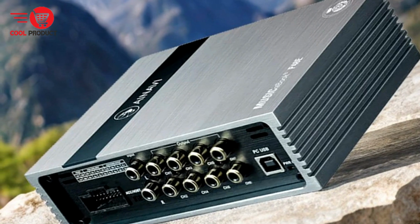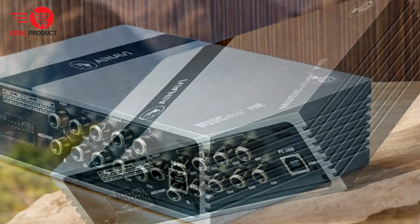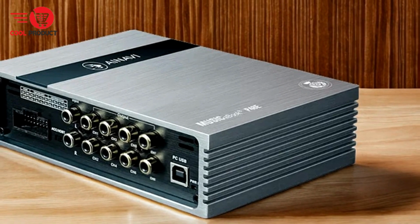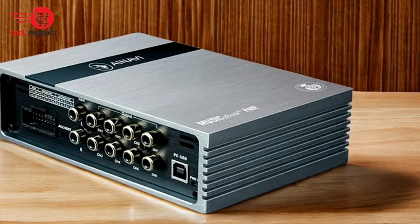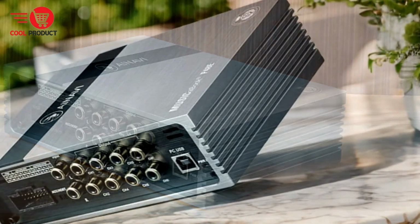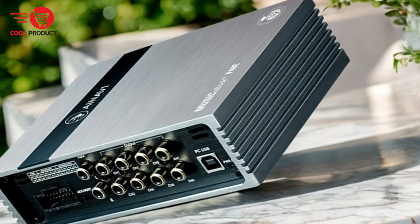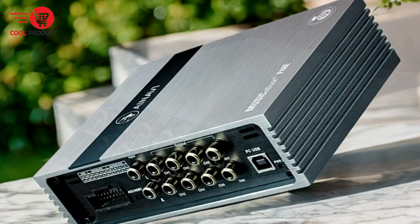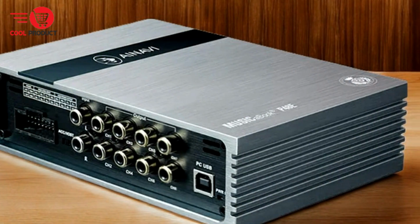31-band equalizer control. Equipped with a 31-band equalizer, the P48E enables fine adjustment of audio frequencies ranging from 20 Hz to 20,000 Hz. This audiophile-grade EQ control allows for precise tweaking of treble, mid-range, bass, and sub-bass parameters, ensuring optimal sound quality.